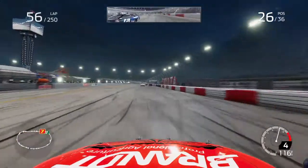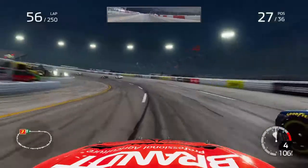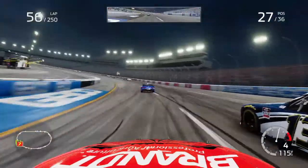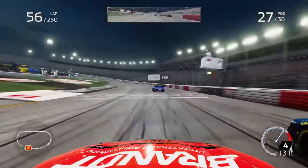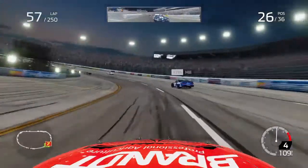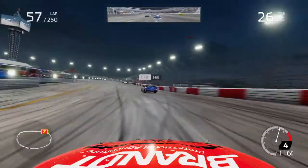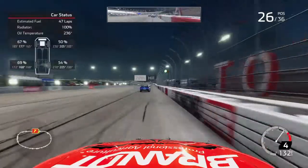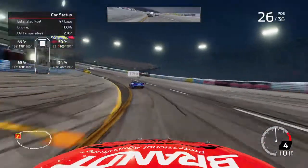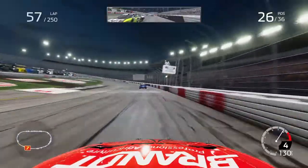Moving. Austin Hill, if you take this three wide, dude. Stay on the bottom here. Yeah, I just had to back off there. The AI are just going crazy tonight, chat. All clear. Left side. Oh, hey, Ross is the new leader.